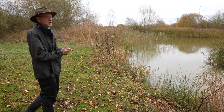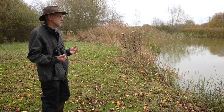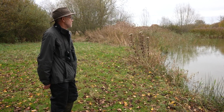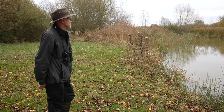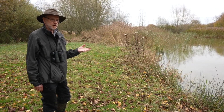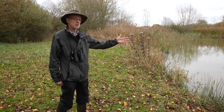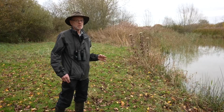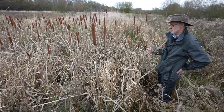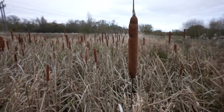In the winter you might be lucky enough to come across roosting pied wagtails, and the invertebrate life in there is pretty phenomenal. If I took my net into there, I would be finding all sorts of different invertebrates. We have found stonefly larvae on this pond, which means that the water quality is pretty good. This is one of the ponds that never dries out. The others we have been losing in the summer months, but this one always holds water.